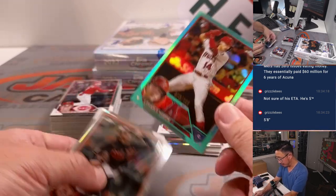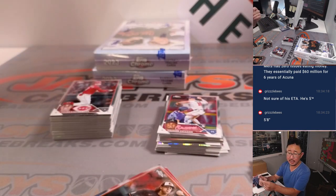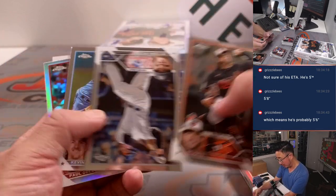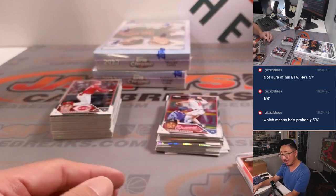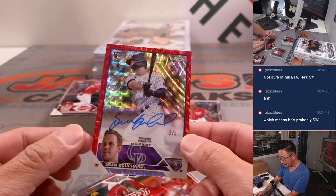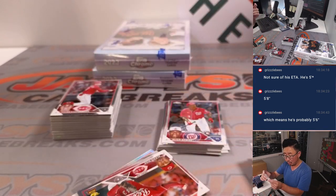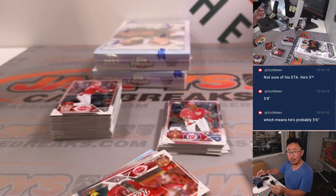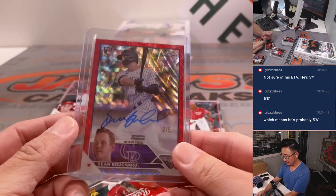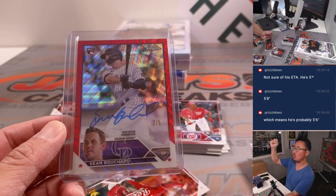Here's a Logan O'Hoppe for the Angels. That's two of 199. Stephen Carney with the Halos. He's listed at 5'8", which probably means he's 5'6". Maybe that's why the pop hasn't developed just yet. Oh, look at this. Red wave, 2 out of 5, Sean Bouchard. That's a train whistle, ladies and gentlemen. Kevin with the Rockies. There you go, Kevin. All aboard the Big Hit Express. Woo woo!